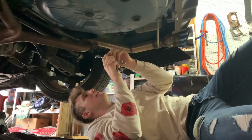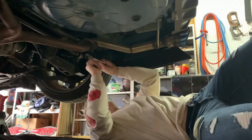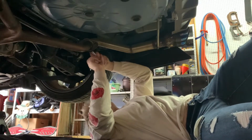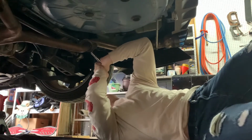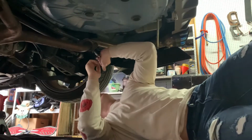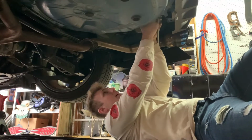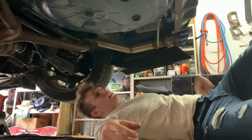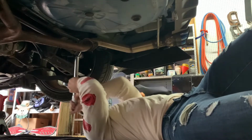I am taking apart the bolts over here on the muffler side, just the delete part, because if I can break this loose, I'm gonna have to get the big boy. I want to get these off, and then from there we'll do the rest. There we go. We got her, I think.